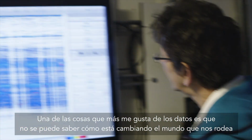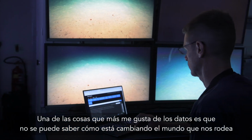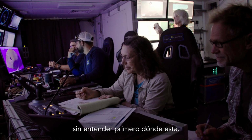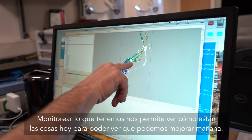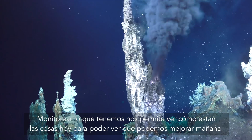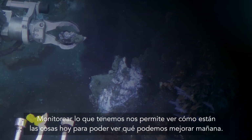One of my favorite things about data is you can't know how the world around you is changing without understanding where it is first. And tracking what we have allows us to see where things are today so we can see what we can make better tomorrow.